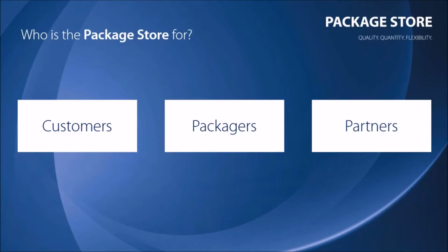Obviously, we also have the partners that are participating, resellers, service providers and so forth, that are providing to end users or their customers software that's coming out of our store. One of the most important and probably the most unique things of the concept behind the package store is around the packagers, or what we consider to be a contributor. So who and what is a contributor?